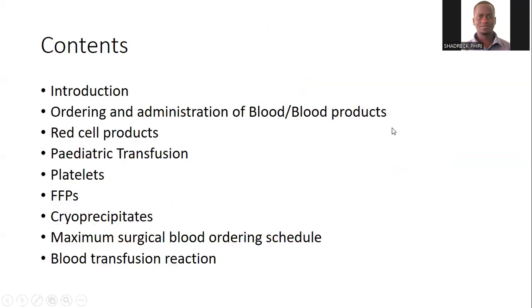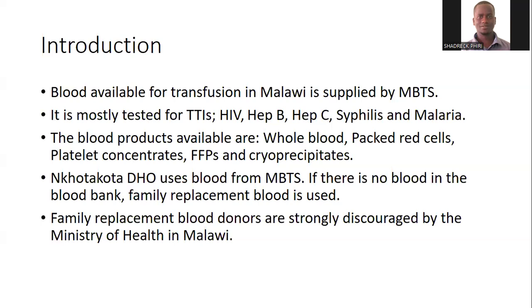And here on the introduction, we're going to discuss the following. So blood available for transfusion in Malawi is supplied by Malawi Blood Transfusion Service. It is mostly tested for transfusion transmitted infections, which are HIV, hepatitis B, hepatitis C, syphilis, and malaria.